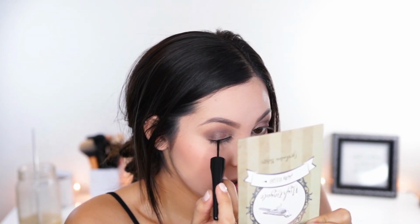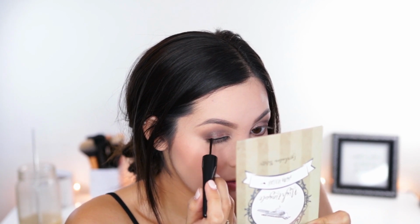I give them props for trying to be different, but it's just not very functional. It's not that good. You have to keep dipping it back in to coat the wheel, and then it gets all of your eyeshadow stuck on it, and then it doesn't apply properly or very pigmented. So it's just a little finicky, which I don't really care for. So overall, I'm sorry, but I'm not a fan. So I'm just going to coat my lashes with some mascara and I'll be right back.